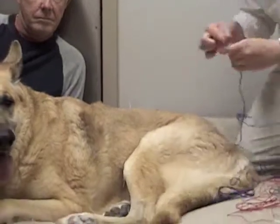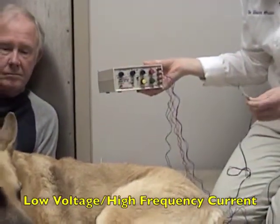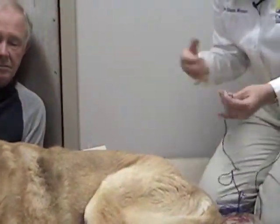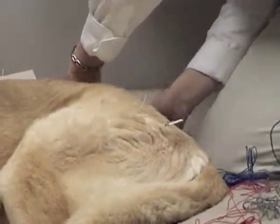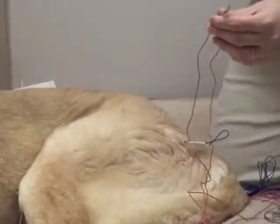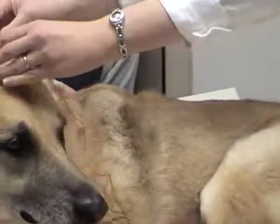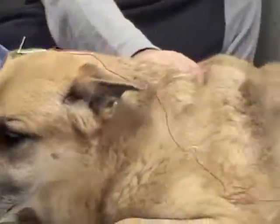It is a TENS unit. It's a low voltage, high frequency machine, and it's really good for stimulating the needles a little bit more. So the clips are attached, and I typically will attach them going from one side of the body to the other, especially if there's one leg that's worse than the other. I'll attach the leads between the bad leg versus the good leg. We also typically will attach them from the front of the body down to the back of the body.